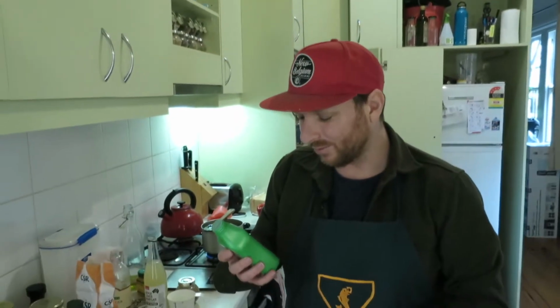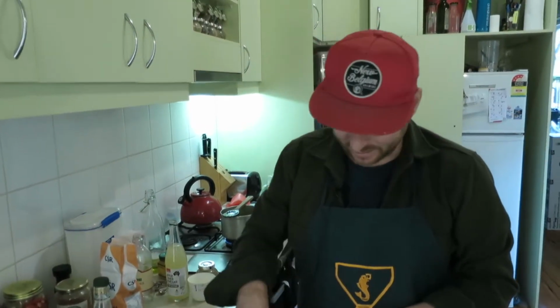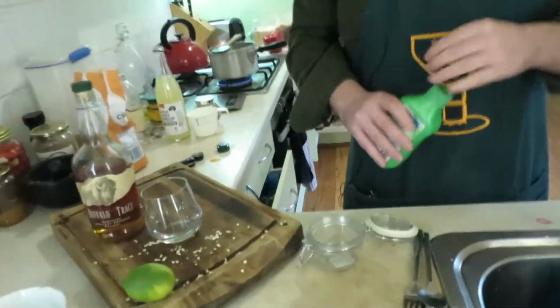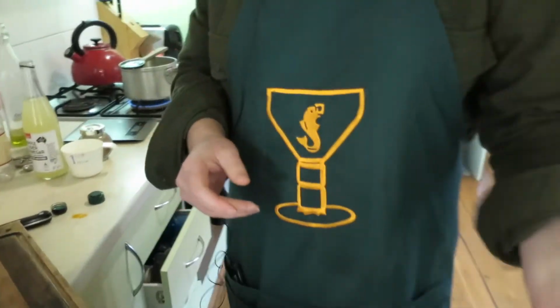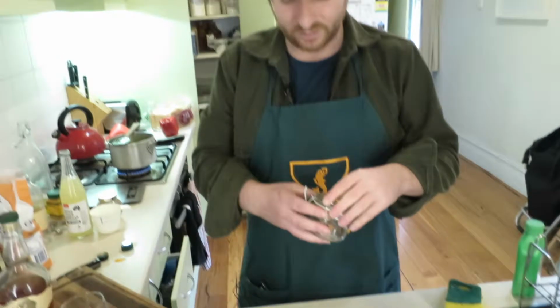I just keep rubbing alcohol, antiseptic alcohol, on hand, if I'm rinsing out jars. It doesn't hurt to give it a bit of a disinfect, and just rinse it away.